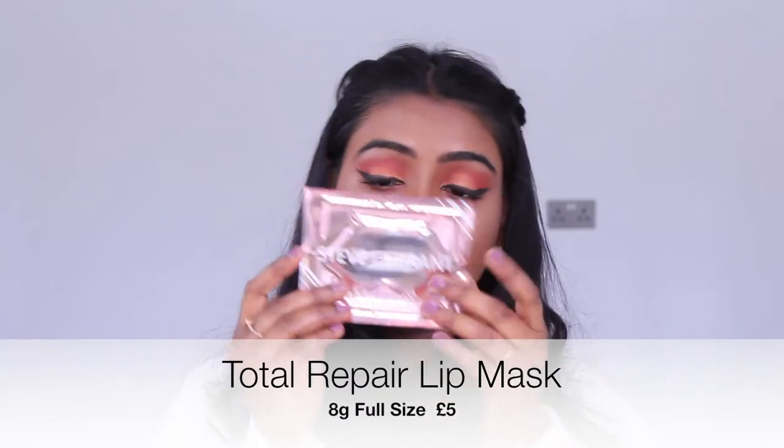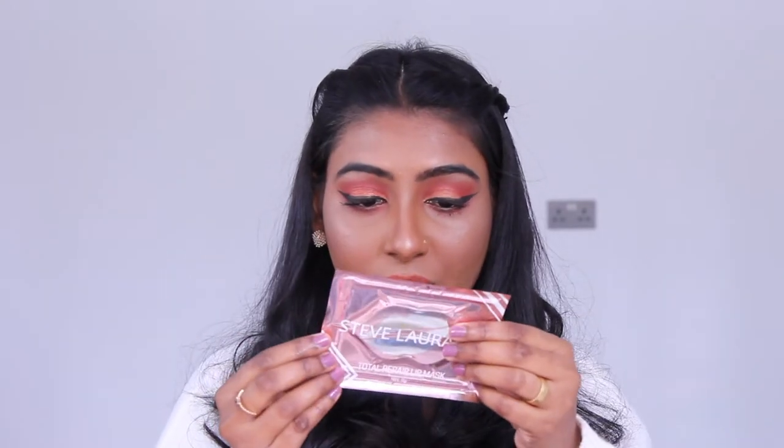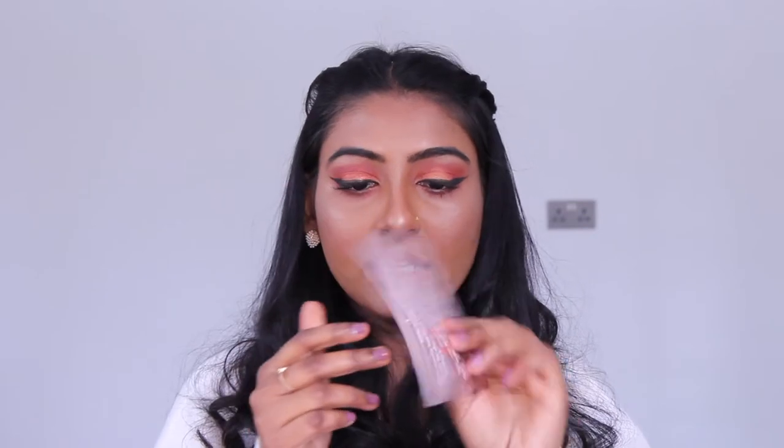That's it. Another thing is the total repair lip mask. We have lip Valentine's Day. We have lips. I don't know why. So, this is 8 gram. But this is the normal price, 5 pounds for 8 gram. Single use. One can use it. Okay, I will use this.